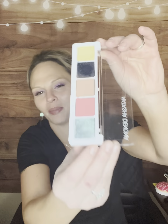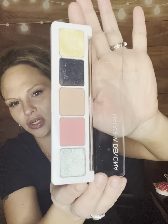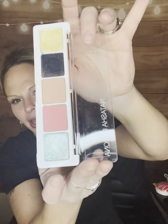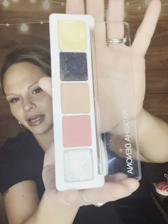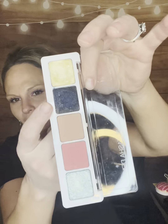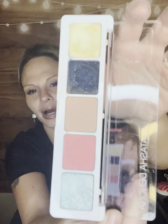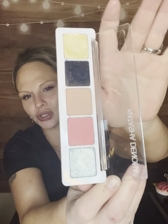So here is the Natasha Denona Jubilee palette. It did come from a BoxyCharm. I have used this a couple times, and the yellow and the light teal color down there are very pretty. This looks like a black, but it's actually a very dark green blue color, which is really nice for lining with shadow. I did use this palette a couple times and I didn't hate it, because there have been some of her smaller palettes that I wasn't blown away by.